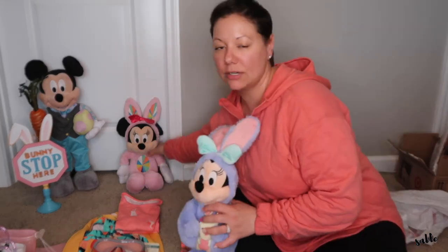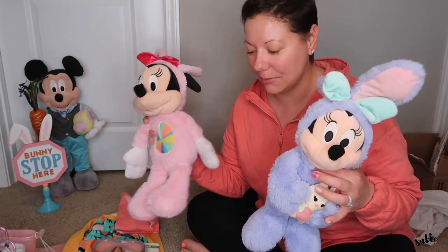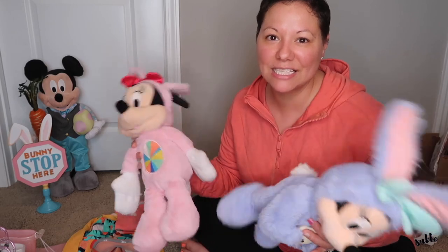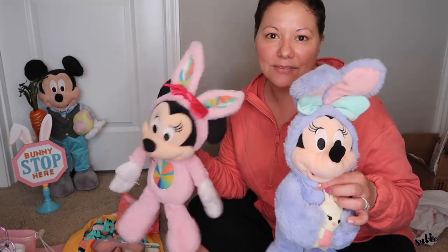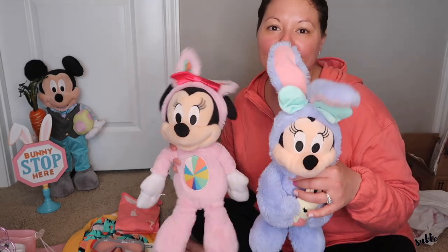I do have these mini bunnies. I've had these for a few years. The girls have already received these from a past Easter, but I'm thinking that I'm gonna go ahead and just add it into the basket as well, because they really do still love these and they've been playing with them since I pulled them out of storage. So I think I'm gonna add them to the umbrella as well.